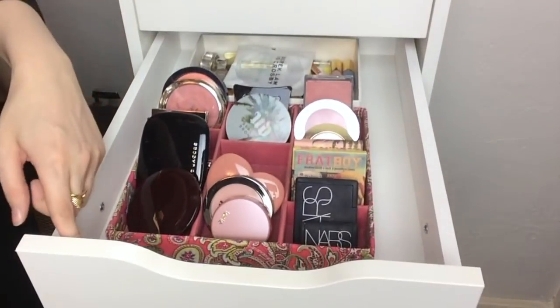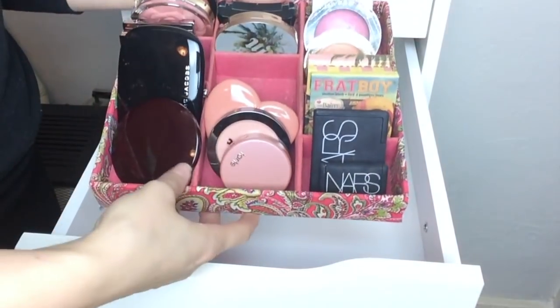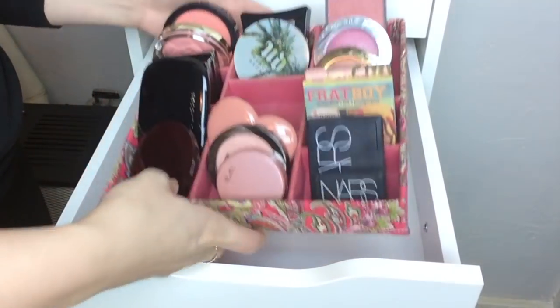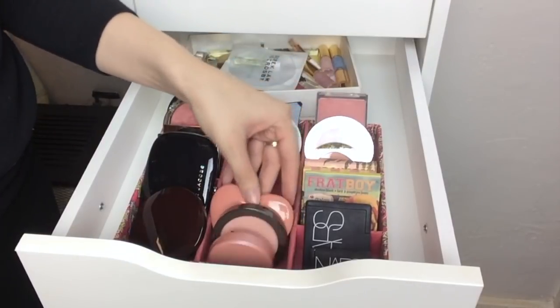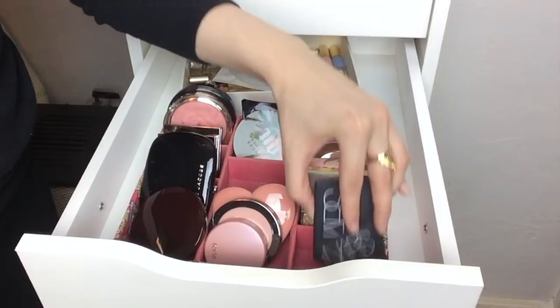Okay, so the next drawer is blushes. I like to keep all of my blushes in this little jewelry box thing. I think it fits perfectly and it fits all my blushes really nicely, and I just like that you're able to see every single blush. So I have Tarte and Lorac and my heart-shaped Too Faced blush here. I have my 2 NARS blushes in this corner pocket.